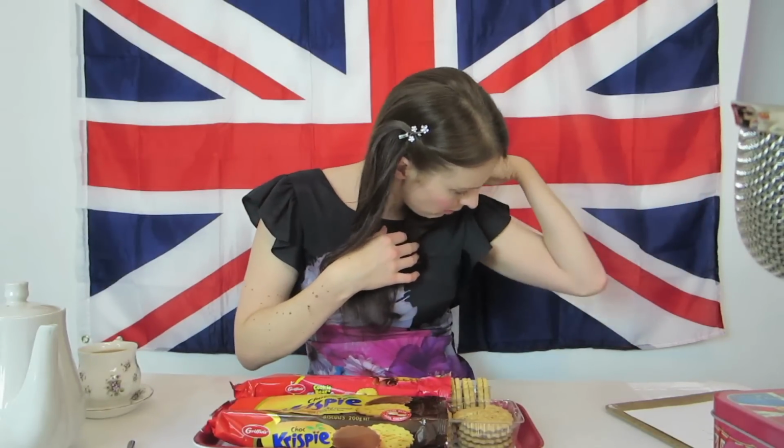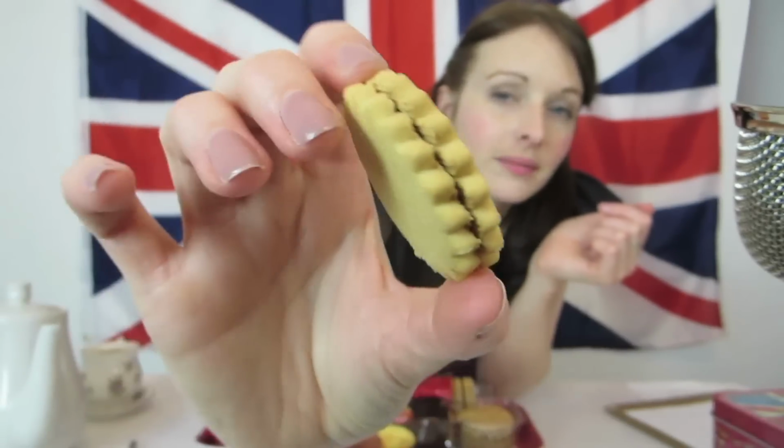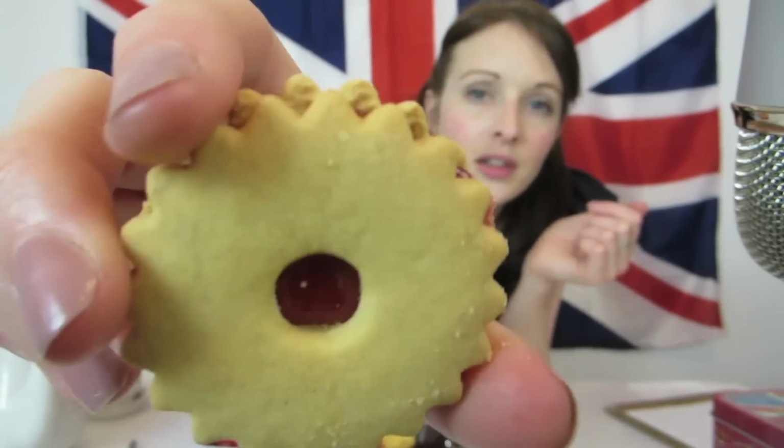Now crunch. Okay, so I've opened them up, and the Shrewsbury, I've got a stray hair hanging somewhere. Oops. The Shrewsbury looks very like a Jammy Dodger. Well, it doesn't look like a Jammy Dodger, it's similar. It's got the hole with the jam in. It smells like a biscuit, I know. Like an old-fashioned biscuit. And I can't place it.